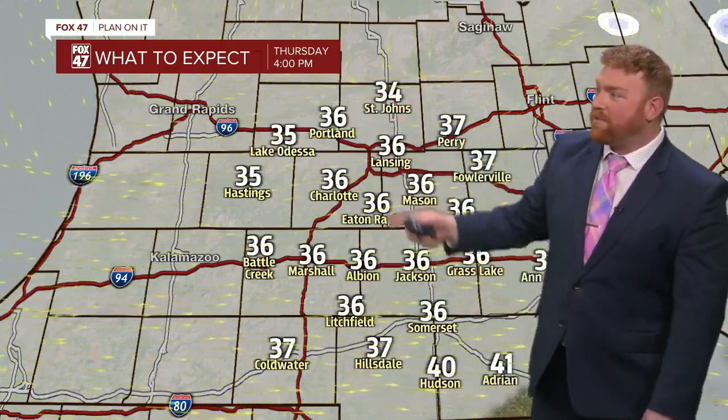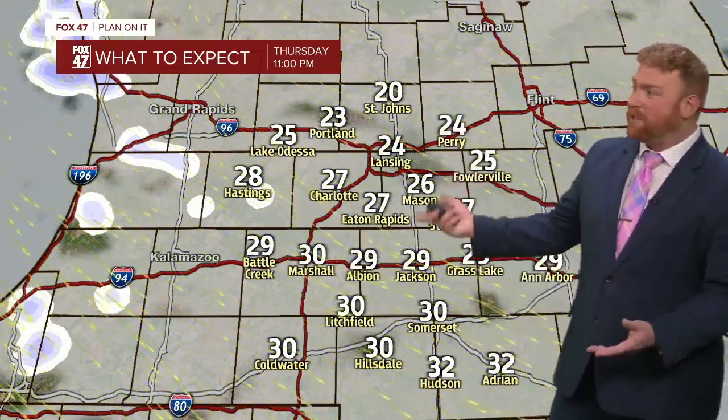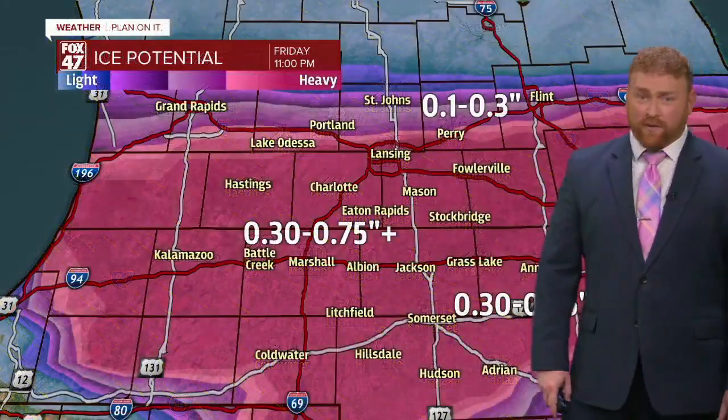Now by 4 p.m. Thursday, notice we're above freezing for sure. Not by much though, and not for very long. It comes crashing back down. By 11 o'clock, some of us are already flirting with the teens to the north, while down to the south we might continue the melt, but that will indicate a flash freeze overnight into Friday.